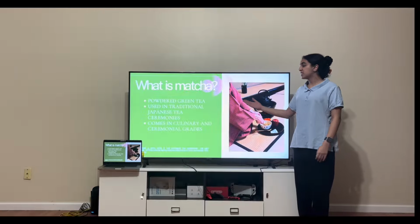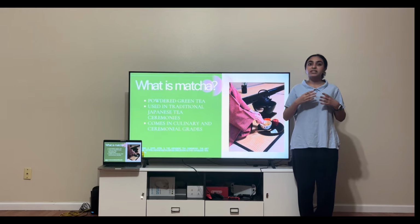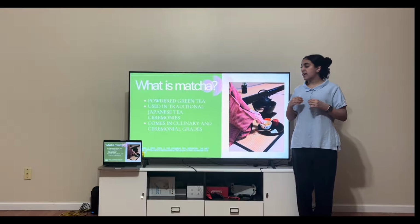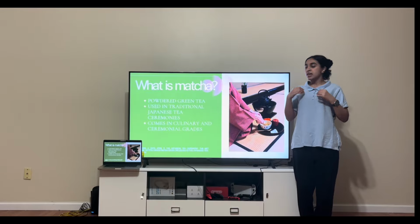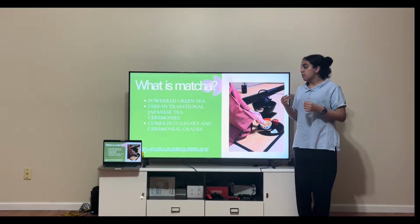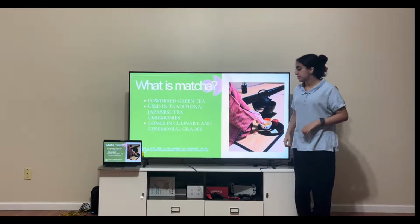Today, matcha comes in culinary and ceremonial grades. Culinary is typically a less vibrant grade that is maybe less strong in taste, and on the other hand, ceremonial grade is very strong in taste. Typically, you'll find that ceremonial is earthy and has a very umami taste, while culinary can be a bit dull in color and a bit grassy in taste.